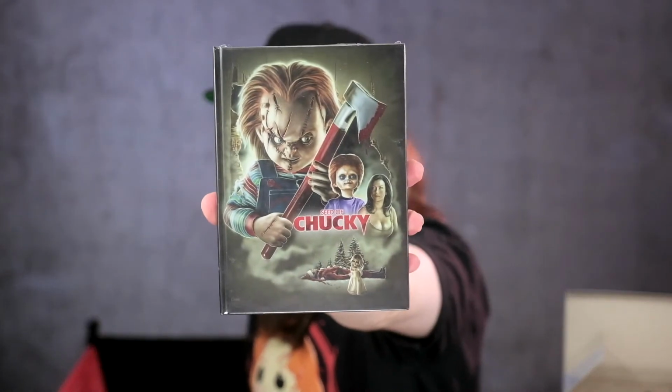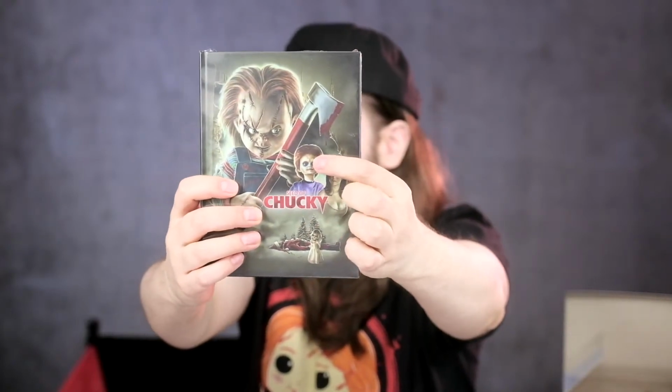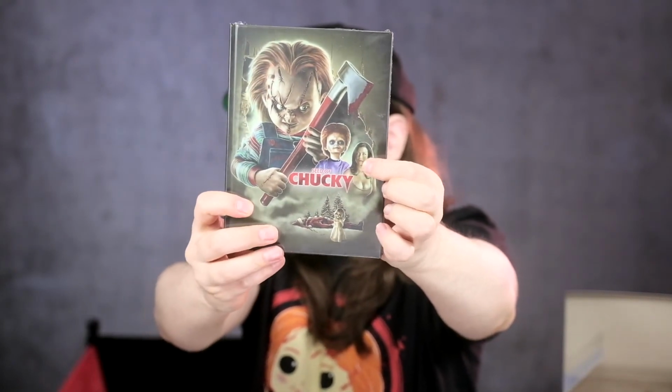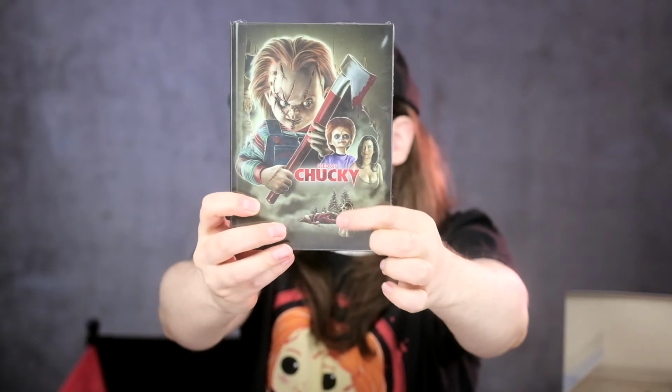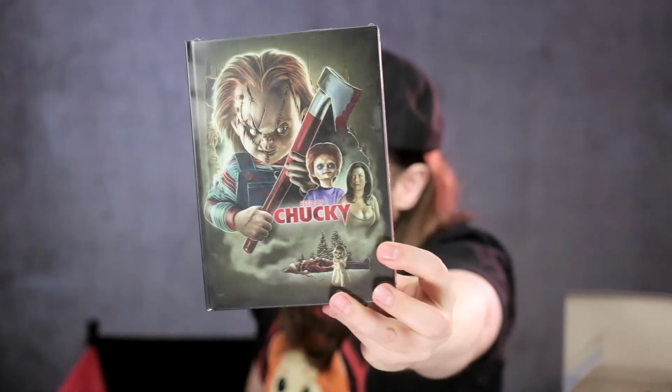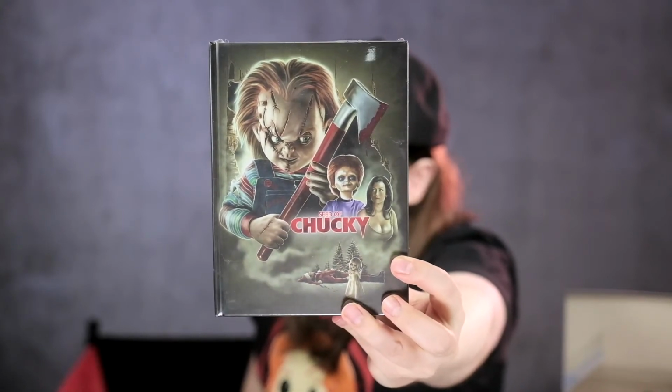Next we got artwork A for Seed of Chucky, limited to 777 pieces. Here we have Chucky from Seed of Chucky. We got Glen or Glenda. We got Jennifer Tilly, and we got Tiffany, which we just saw the speaking Tiffany together. There she is. This is a good one too. Great artwork.